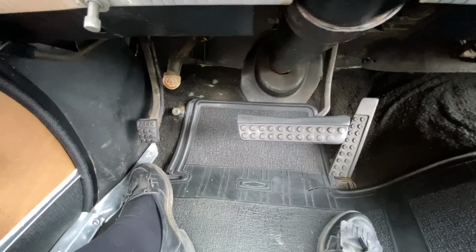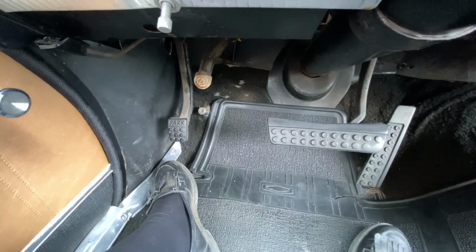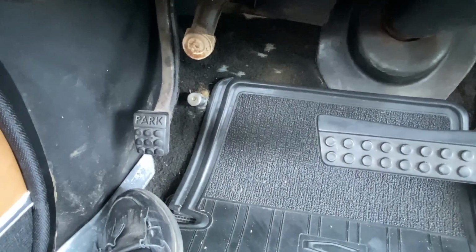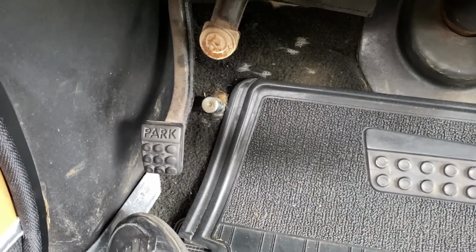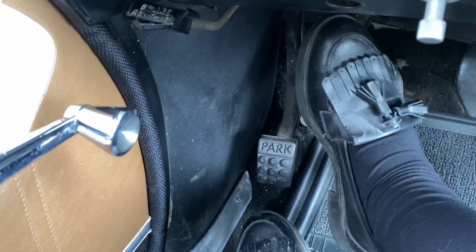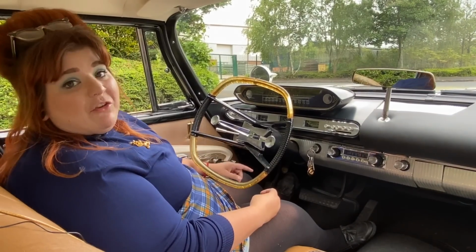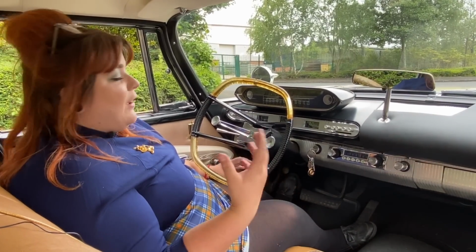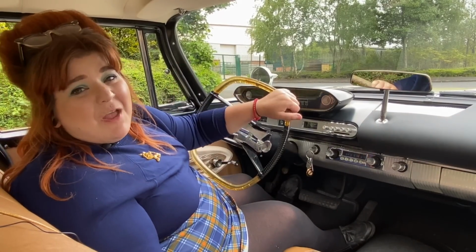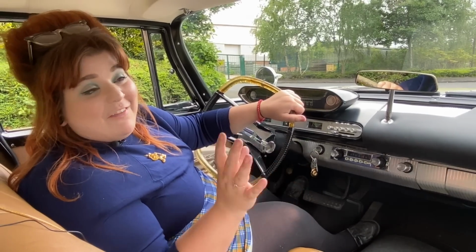On the floor, we've got a selection of pedals, which I wanted to show you. We've got exactly as you'd expect, but with this being an auto, we've got the handbrake down there, but then we've got these two buttons. This one is main beam, and this one up here is actually, how nifty is this, a wash and wipe button. It's not actually working at the moment, but when it is in good working order, you just press this and it will wash and wipe the windows. I mean, that is so extra, but also this car is so on brand.